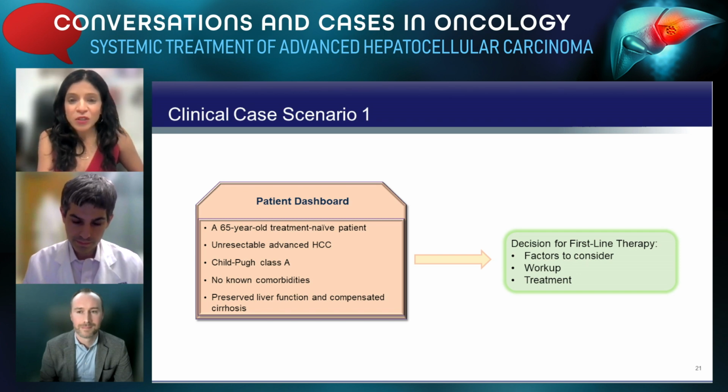So why don't we first start with where we could consider starting frontline therapy in this patient, what types of treatments you would consider, and what type of workup would be needed to consider specific treatments. Adam, what are your thoughts?